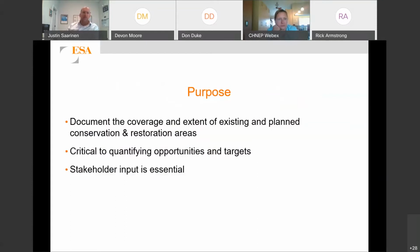The purpose is to document the coverage and extent of these restoration areas. This is a critical step for quantifying opportunities and targets. This is where we're using this information to guide us into the targets and opportunities. And stakeholder input is essential. Again, this information that I'm going to show you was also brought up at the HRN meeting. That subcommittee was able to review and make comments on it. And so what I'm going to be presenting are results of that subcommittee meeting. Next slide, please.